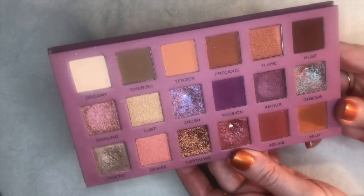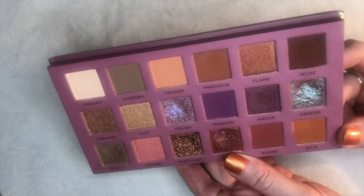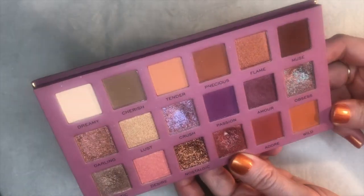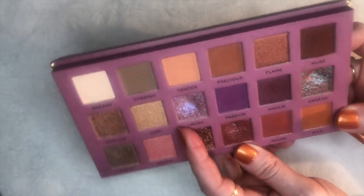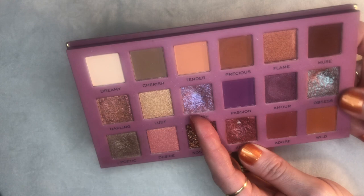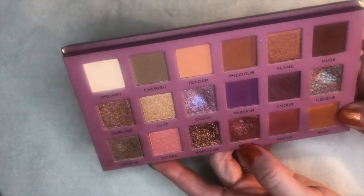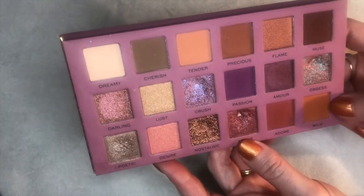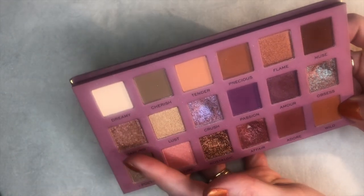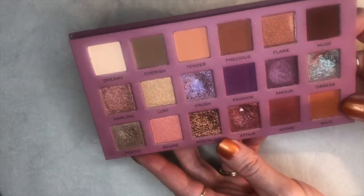There are a couple of duochromes in here, Obsess for example. Oh, can you see that? And Crush as well, but Crush is a lot drier. But Obsess is prone to hard pan, so yeah, not the best quality, but it's okay, you know, you can make it work. I'm really wanting to work on Poetic and Darling and Passion as well, probably. Yeah, they'd be my next favorite ones.